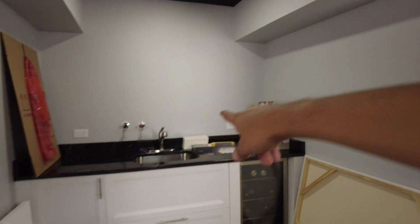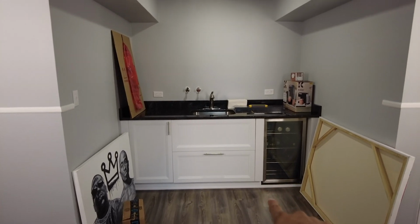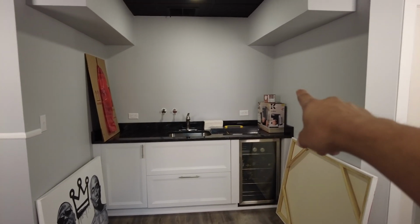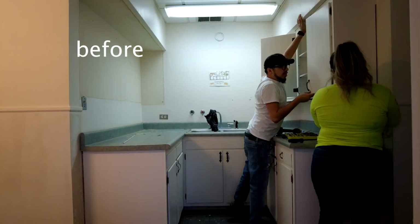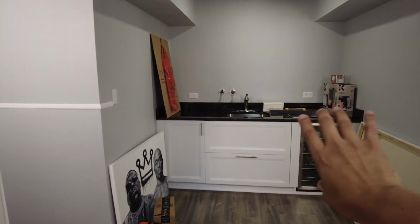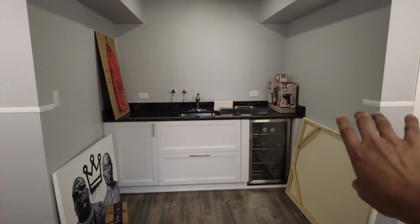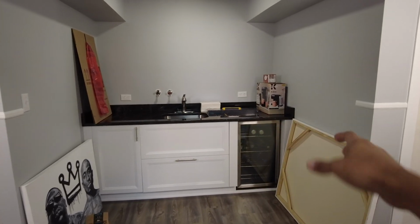Then we got the area I said I wasn't gonna fully redo. We took the wall cabinets down, the side cabinets down, took all that out, and decided to just push everything back and just have one consistent area where it doesn't have anything coming out to the side. That way we have more floor space right here.